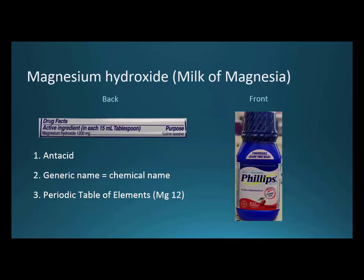So magnesium hydroxide, or milk of magnesia, as I said, is also an antacid. Its generic name and chemical name are the same. And on the periodic table of elements, magnesium is 12. What's important really is that when do we use Tums and when do we use milk of magnesia? Well, Tums, because of its calcium component, can also be used as a calcium supplement. Milk of magnesia, if you take enough of it, it has a bit of a laxative effect. So if you have constipation, milk of magnesia would be the right choice. If you want to help with calcium supplementation, calcium carbonate would be the choice. And then as an antacid, either one would be fine.